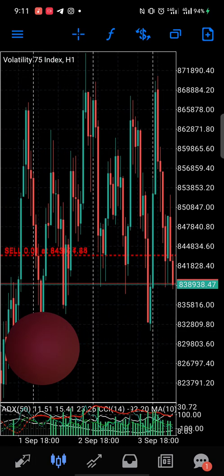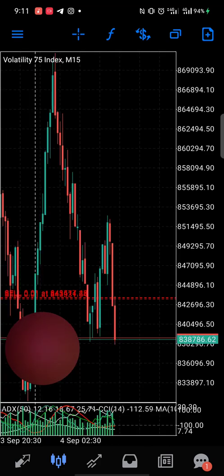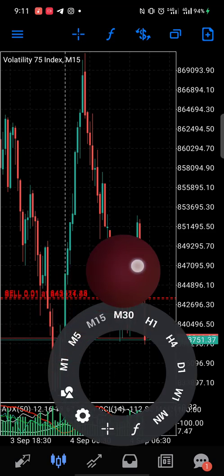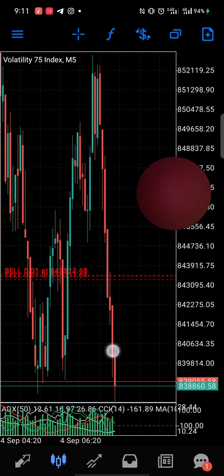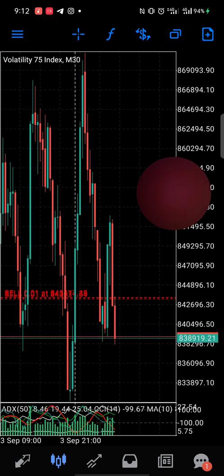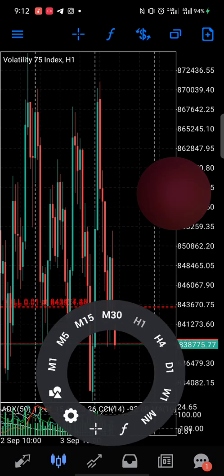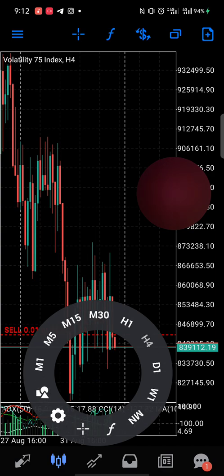It's selling. As you can see, 15 minutes broke through. Exactly. The 5 minute time frame, look, exactly 30 minutes, still selling. 1 hour time frame, still selling. So guys, this is how we trade volatility indices and make money. Exactly, and make sure you use risk management.